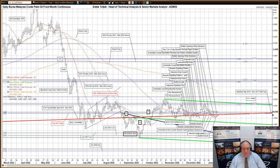Bursa Malaysia crude palm oil. Over September and mid-October last year, the market had formed a small but effective reverse head and shoulders pattern, which I'd highlighted on my daily chart. It was the break higher over the neckline, highlighted in dark blue, combined with the break higher over the old neckline of the September 2015 to November 2017 head and shoulders top, currently at 39.12, which is highlighted in bright red, and finally the break above the short medium moving average, currently 40.06, that all together caused the move up in early November.